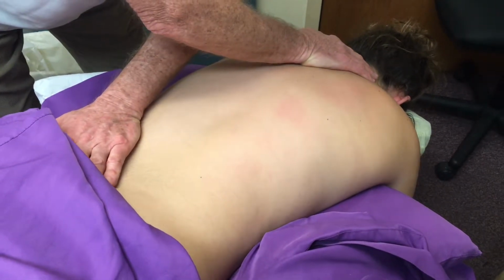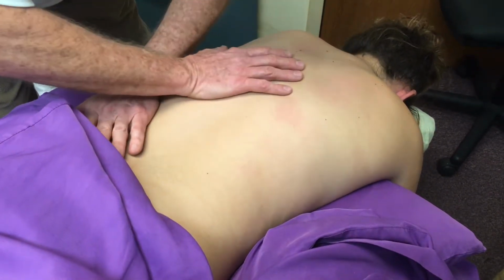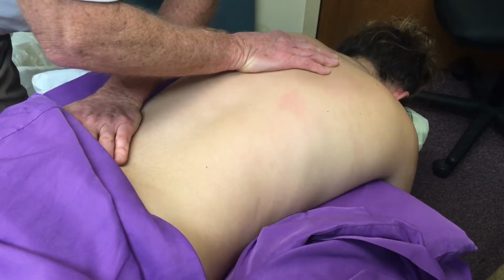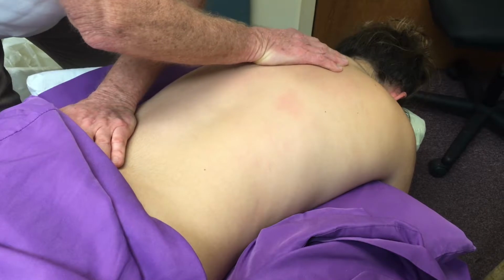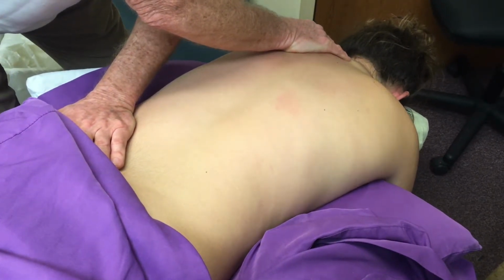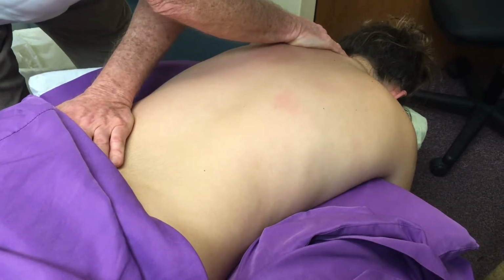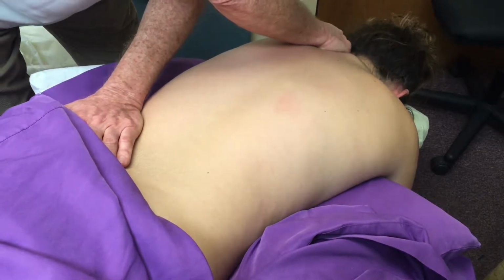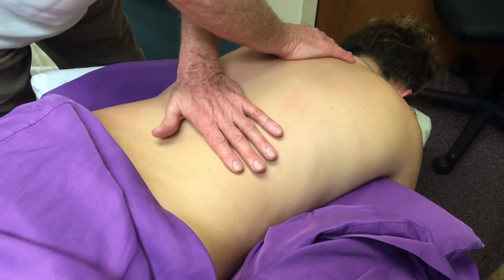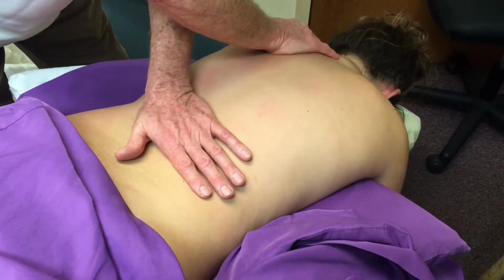This is the erector spinae group, releasing the erector spinae, quadratus lumborum, release down here in the lumbar spine. Good. And it just really releases as she breathes. She's really just breathing the stress out. She's helping me a lot.